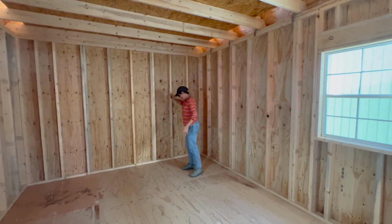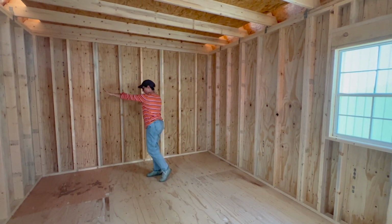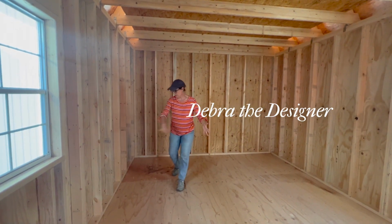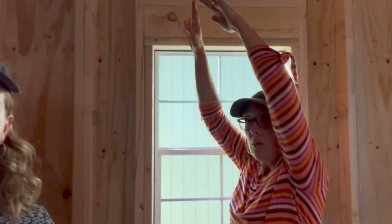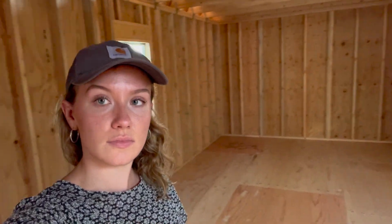This whole process of imagining where things could go would be a whole lot more stressful if my mom didn't also happen to be a designer. Your sink, your island. This is an awesome kitchen, actually. Yeah, it's great. Perfect. Your step ups right here. You know, your little walk. My stairs are right here. That would look really nice, and you could still put two little chairs here, or a single chair and a little table.